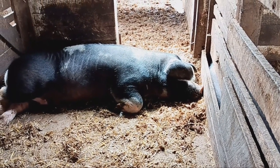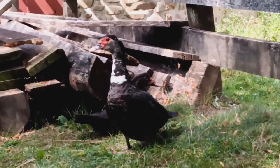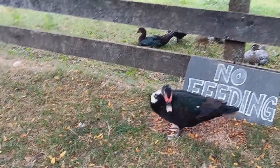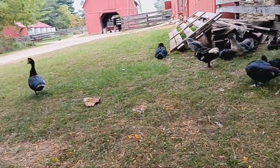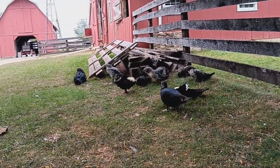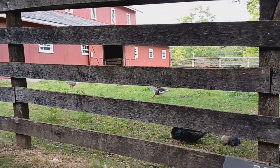This is the one that keeps making noise. Here, he's picking on this guy. See, here he goes. I don't know why. He's chasing him. So I guess he's just gonna wander off on his own now. I'm just sitting on this rock, chilling, watching the geese and ducks, and here come all the geese.